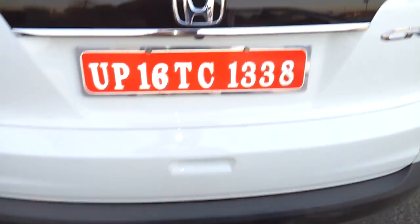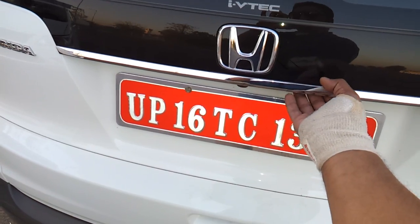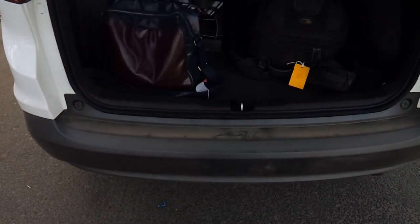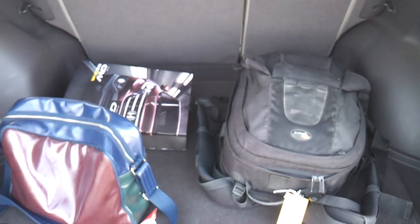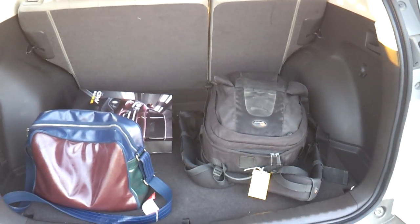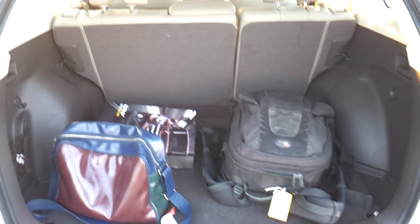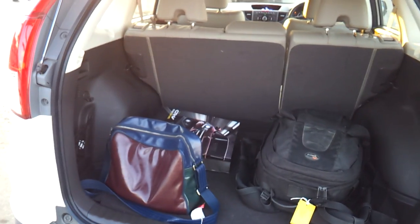And here's the interesting part. Conventionally, you generally put your hand under here looking for the latch to release the boot, but it's actually down here. That's how you get it. And yeah, that's the luggage storage space. That's Gaurav's camera bag, and that's my sling bag. But you can take about 4 large suitcases or 4 golf bags. That's a lot of space.